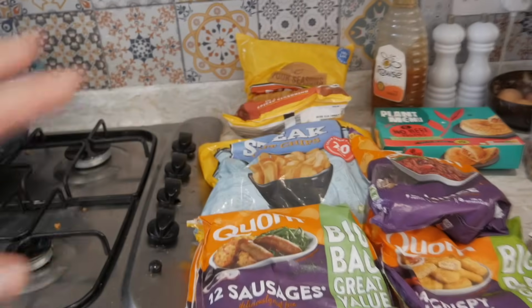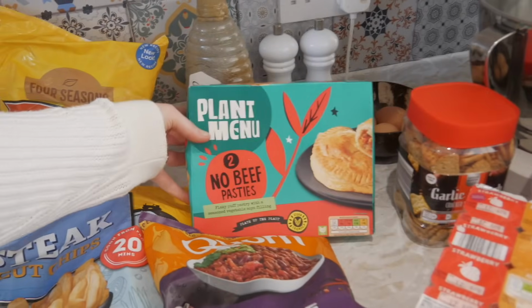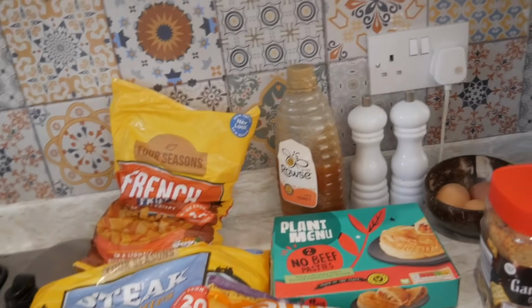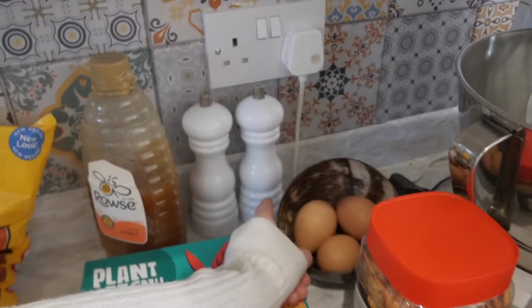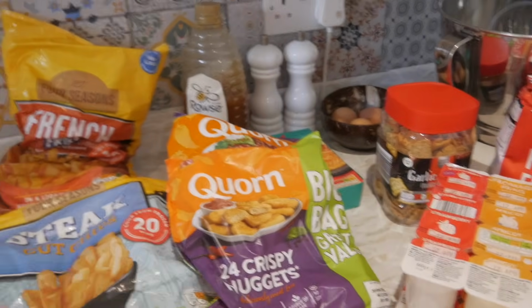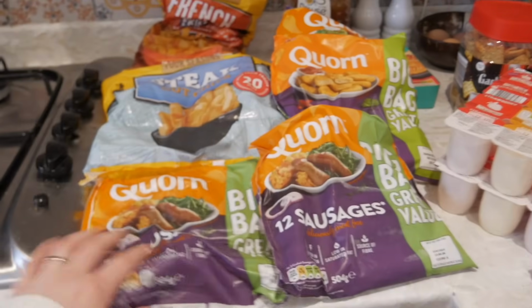And then I just got a bit of a stock up for the outside freezer. 2 packs of chips, some of these just to have in for the days where I haven't made enough leftovers for Joel's lunch. They are our chickens' eggs. I haven't put them away yet. Then we got some vegetarian mince, some chicken nuggets, as in vegetarian chicken nuggets, and then 2 packs of sausages.